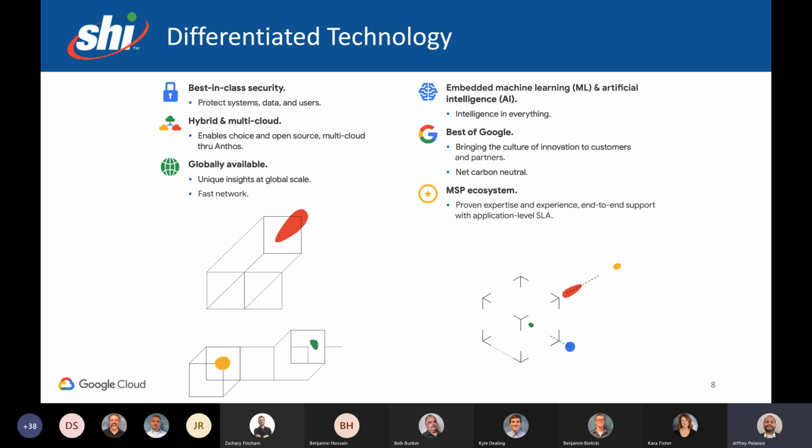So in summation, GCP provides best-in-class security, hybrid and multi-cloud support, global availability and scalability, embedded machine learning and artificial intelligence, an environmentally friendly platform, and a culture of innovation.